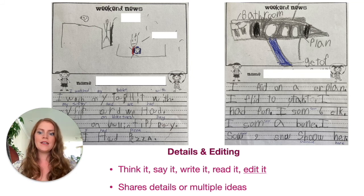So at this point, these children have moved farther away from sentence starters and planned these on their own. They did not need as much support, though I do always recommend talking it out before you start to write. They have multiple ideas in here, and they were able to stay organized on their main topic, which is what they did over the weekend.